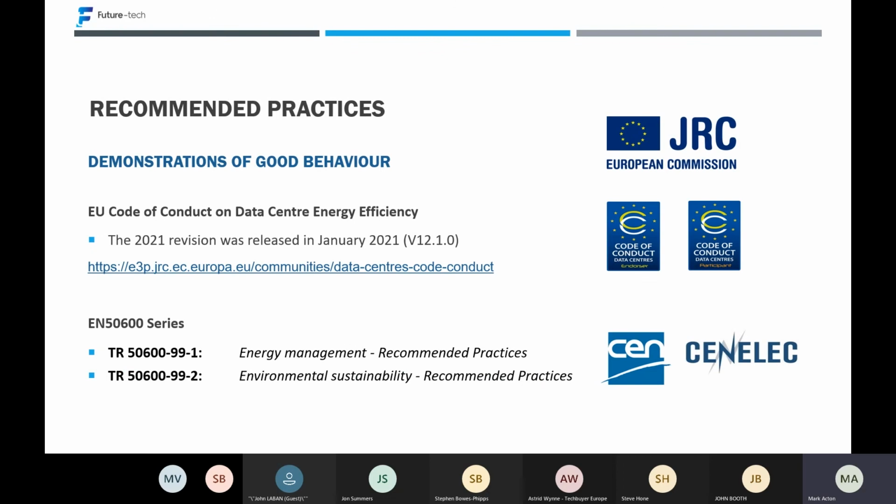Recommended practices. So the EU Code of Conduct, that's out there. We've just had a revision earlier this year, January this year. The 12th version was released.